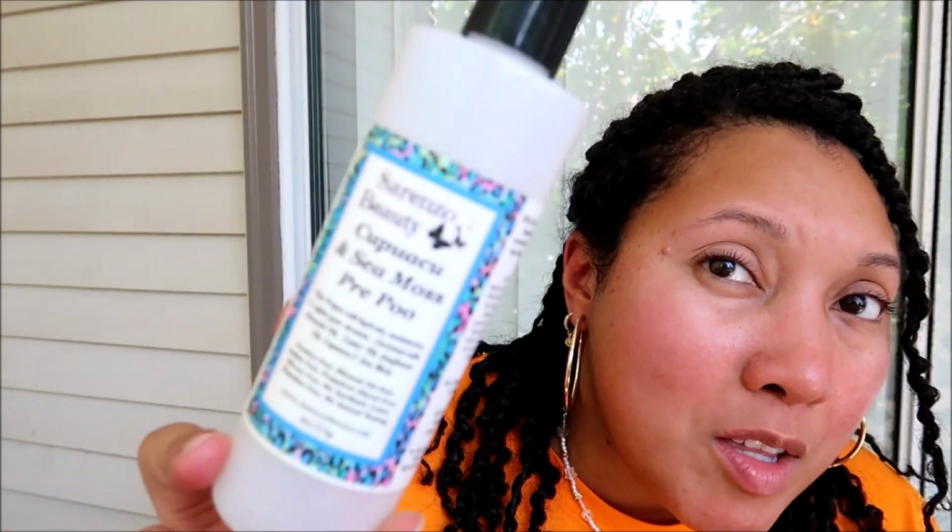The next pre-poo from Sorenzo Beauty is the Kupawachu and Sea Moss pre-poo. I think that this line was discontinued, unfortunately. This one in particular is one of my favorites of the pre-poos. It really went the extra mile to soften up my hair and give me some nice moisture.